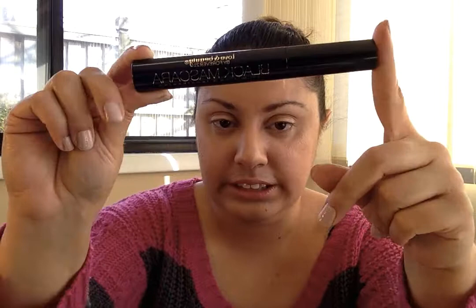Next on here is Love and Beauty by Forever 21 Black Mascara Volumizing Length. I got this at Forever 21 recently, and I really like it. I've tried it like twice. I love the brush. I love that it's really big and just makes your lashes beautiful. I don't have any mascara on right now because I just didn't feel like putting it on just for a video.